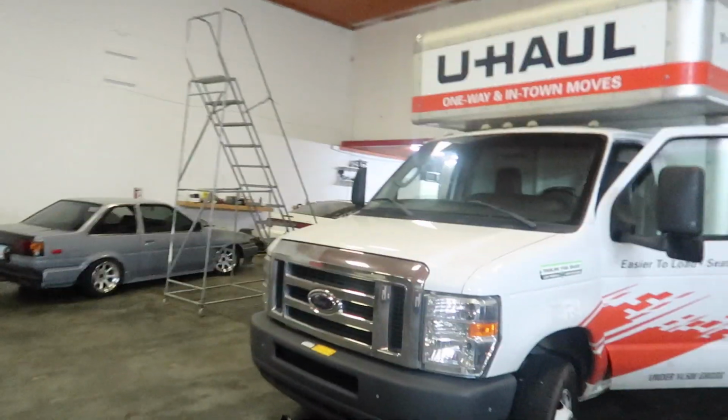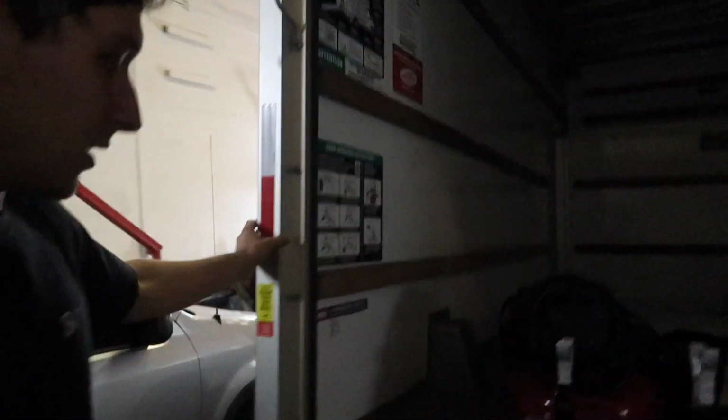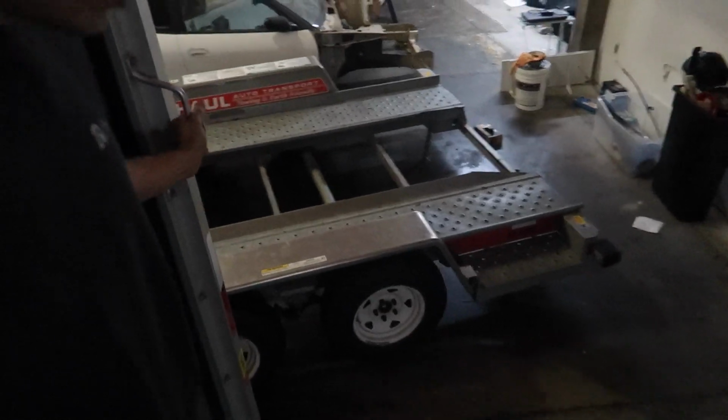Look right here. Got the U-Haul, chilling with the U-Haul in the shop right now. Man, that's pretty cool. Is it open? Look, it's open. So much room for activities in here. Got wheels and a fender over there and all kinds of crap in here. All right, on to the next one. Got the trailer. Trailer goes with the U-Haul, obviously.